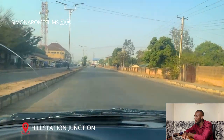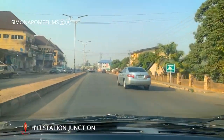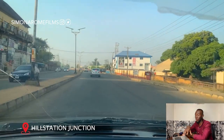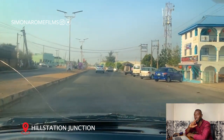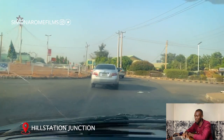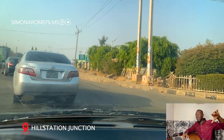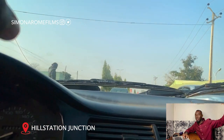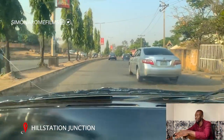Where we're heading to is Hill Station. Why this place is called Hill Station Junction is because there's a hotel, one of the oldest hotels in Jos. I'll place the picture so that you can see it, called Hill Station. Why? Because Hill Station Hotel is just upward, it's actually on a hill. I don't have footage of the road that leads up there, but it's actually on a hill, and you have the road coming down. So it's called Hill Station Hotel. So this is the junction. Hill Station Junction is actually a roundabout here.